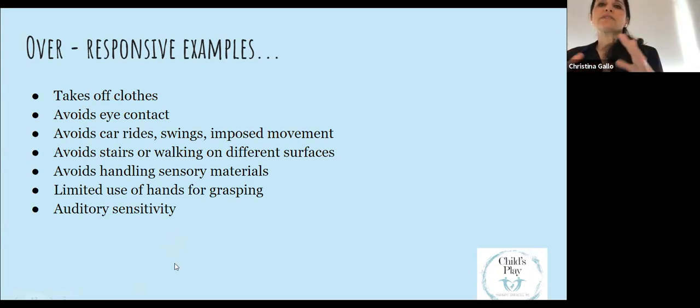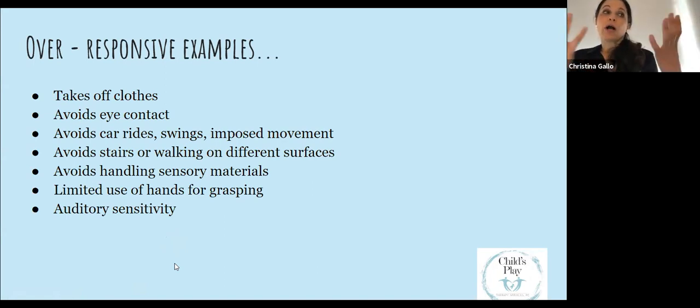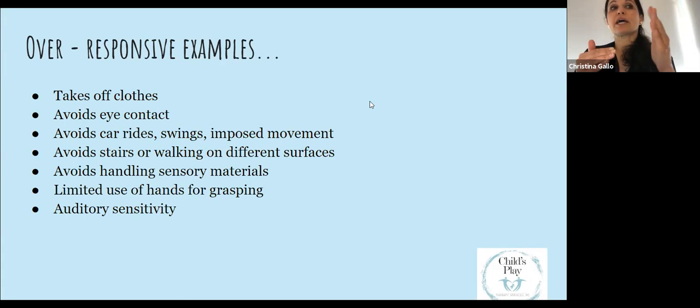One thing that we know is that children generally will fit, their overall profile will fit into either being overreactive, or over-responsive globally, or underreactive, or sensory seeking. Kids that are overreactive, over-responsive, and we can even look at specific systems, are geared towards anxiety, fearfulness, and rigidity.